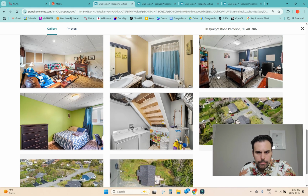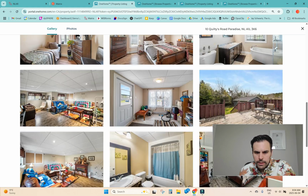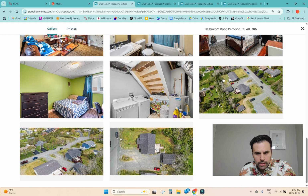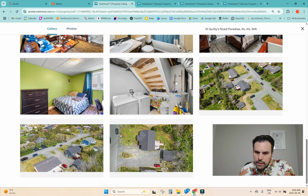You got, yeah, so second full bathroom in the basement. Another bedroom in the basement. Drop ceiling in the basement, which is good. And you got laundry room under the stairs with your water boiler. And yeah, nice big yard.